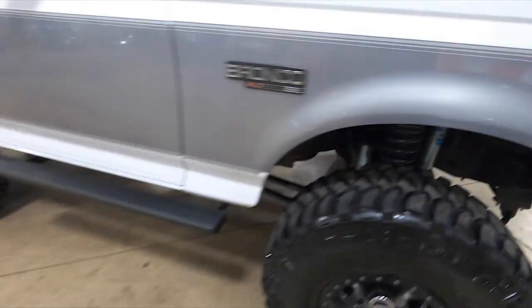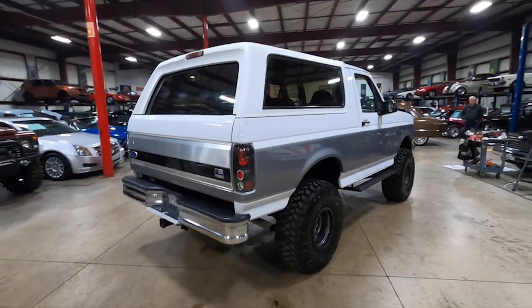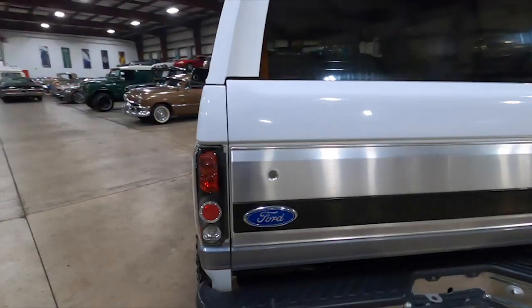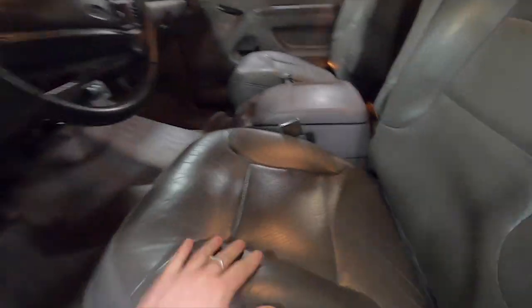Obviously, the truck is lifted. Looks like it's got some Bilstein shocks. You do have some nice side steps right there. Just a really, really cool looking Bronco. You do have some aftermarket taillights, a little Blue Lives Matter action. Just a badass truck. On the inside, you have these nice gray leather seats, still in nice condition.